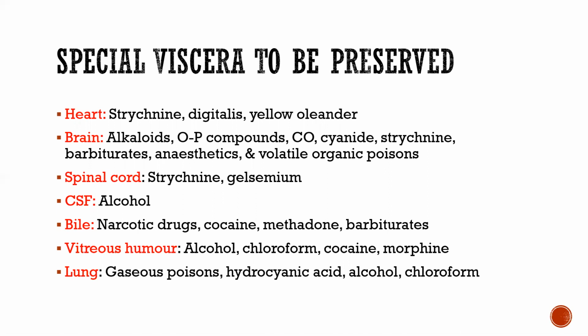If we suspect the presence of alcohol, we have to preserve cerebrospinal fluid. If narcotic drugs, cocaine, methadone, barbiturate, etc., are suspected, then bile is to be preserved. Alcohol, chloroform, cocaine, morphine, etc., can be identified from the vitreous humor, so it has to be preserved. Then, if we suspect the presence of gaseous poisons, hydrocyanic acid, alcohol, chloroform, etc., then lung is to be preserved.